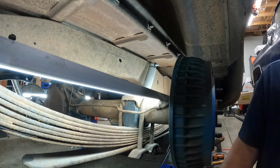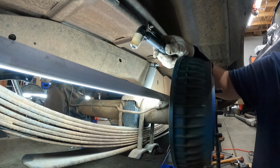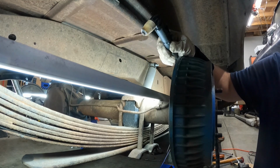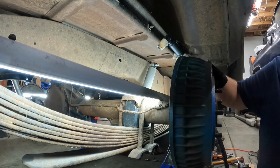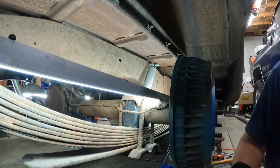All right, folks, there we go. Got my little plasma cutter and my little wand. Try and make this as smooth as I can. I don't use the plasma cutter very often, so it may be a little herky-jerky, but we'll try and make it as clean as we can. So, well, here we go.